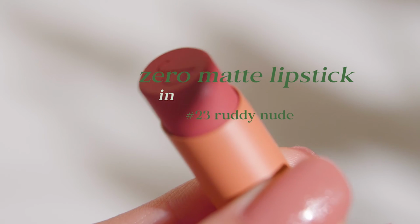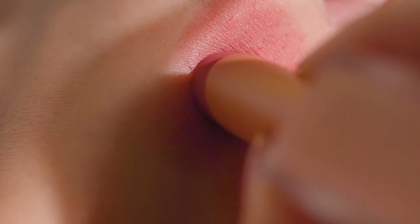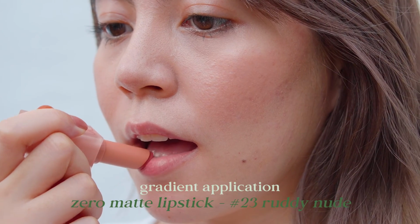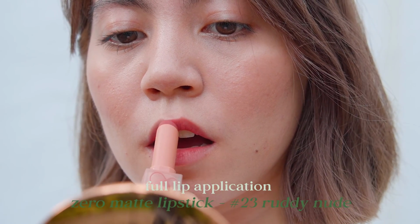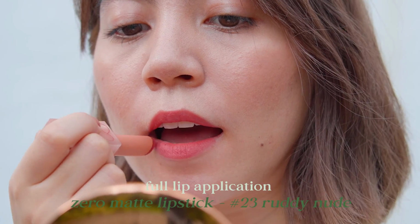Lastly, we have number 23 in Ruddy Nude. Creatively described by Rom&nd as a daily nudie red baked in the autumn sun, I kinda get what they're saying. It's a warm red but make it muted. To make this easier described, imagine Smoked Beige but with just a little bit more red. It still retains that soft neutral look that fits in the Muteral line while giving an option to all of you red-loving gals or boys out there.